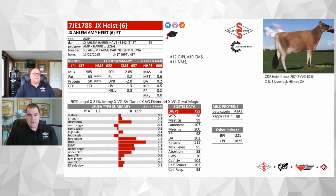Mark, tell us about Heist. So yeah, this is another bull that was brought in by our Jersey Lane partners. He's an Amp son, and it's 7JE1788 Heist. He's an Amp from a Harris from a Legal at Allen Farms out there in Hillmar, California. He comes in at number 12 for JPI, 10 for Cheese Merit at 637 Cheese, and number 11 for Net Merit. Bull that's also almost 1,000 pounds of milk, over 110 CFP, and plus percents, 285 cell.